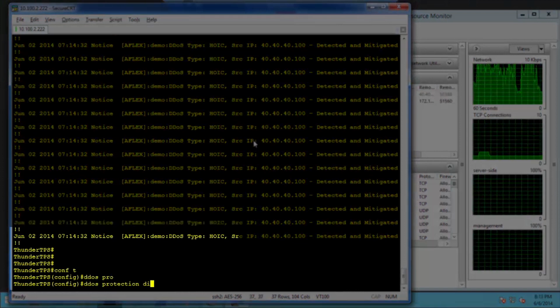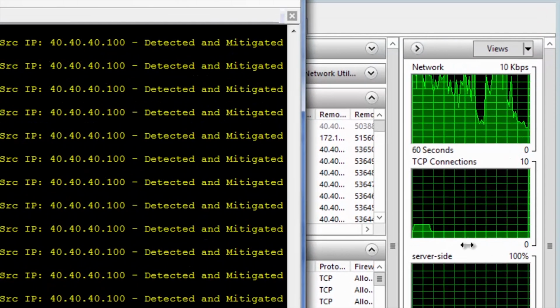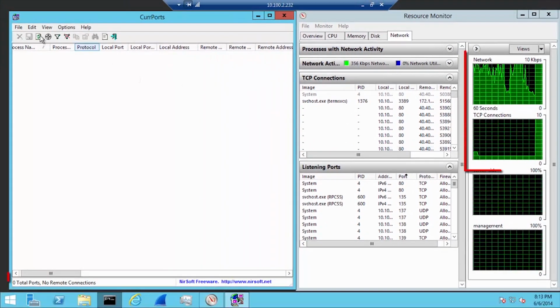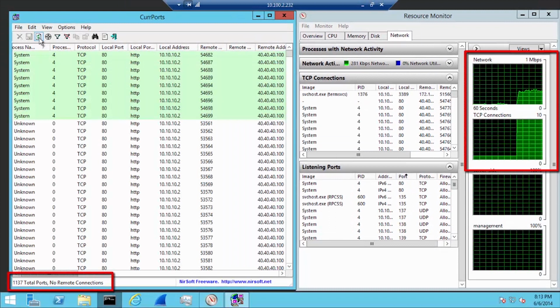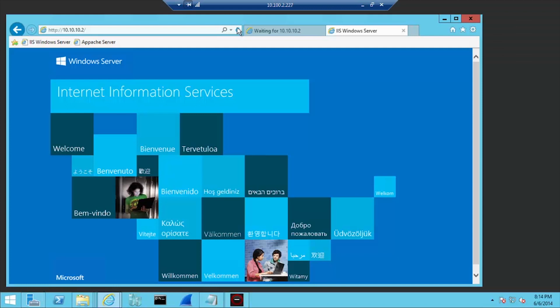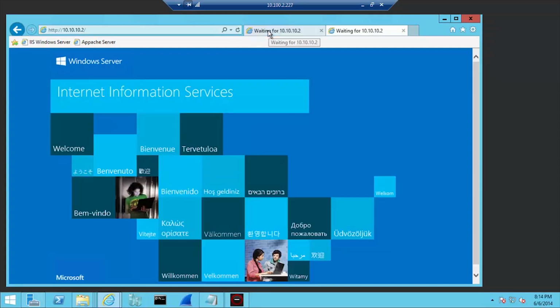Now when we disable the protection and look at the server's monitoring tool, we see that the server's TCP sessions and the bandwidth is increasing dramatically, quickly consuming all available ports on the server. The end user experiences a slow connection at first, and very soon the service is unavailable altogether.